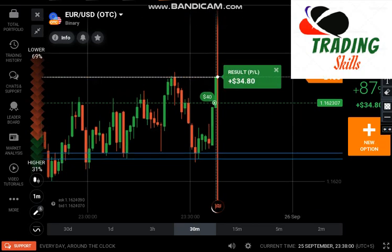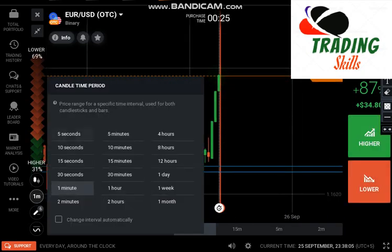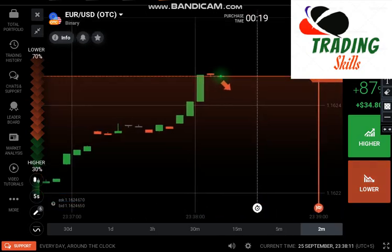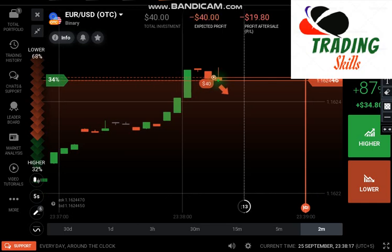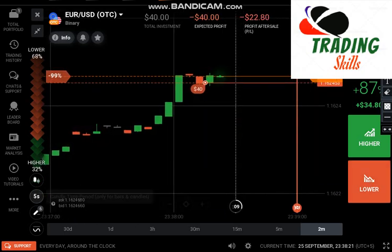Okay, so now from this point, if I get a 5-second confirmation, I can easily go and take my trade down. I need a good 5-second confirmation to go with the sellers. Okay, candle is coming down. Okay, I can take my trade here, and I know the candle will close below my entry point for sure. Why?